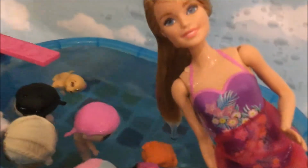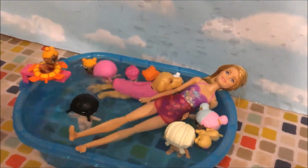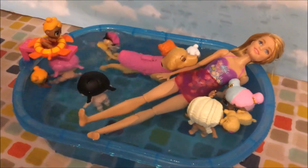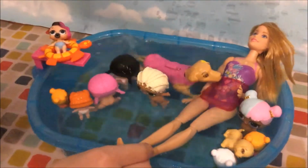Oh, no. Doggy's in my way. She's making a mess. This is not a pool for me right now. There's too many kids in here. Oh, hi, Sparky. Look at Sparky. She's so excited to see her. All right, well, Barbie's relaxing in the pool. Sparky's having fun. And we have the LOL doll swimming. And we finally got this little one out because she's had enough.